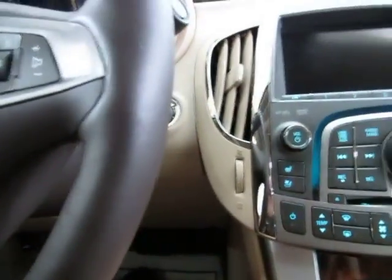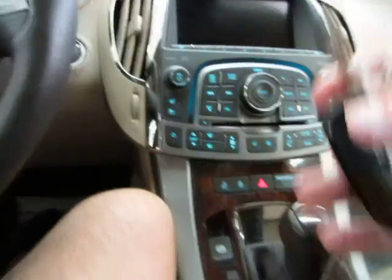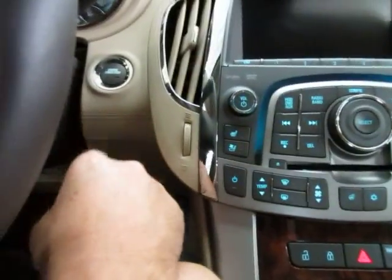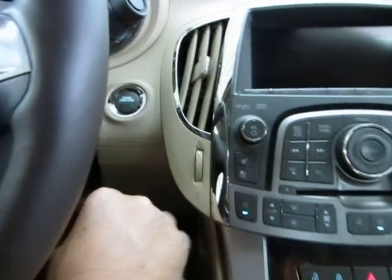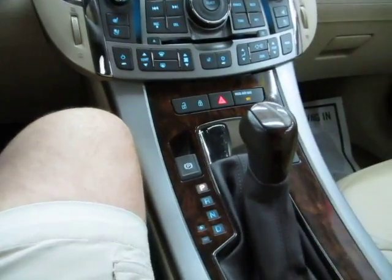Okay. By the way, this car has the intelligent key, so you really don't have to use the key. You can just, let's say, put it in your pocket or lay it in the cup holder or in your purse. Step on the brake, hit the push button start, and the car comes right on. Let's start off with the AC. It's a little warm outside.